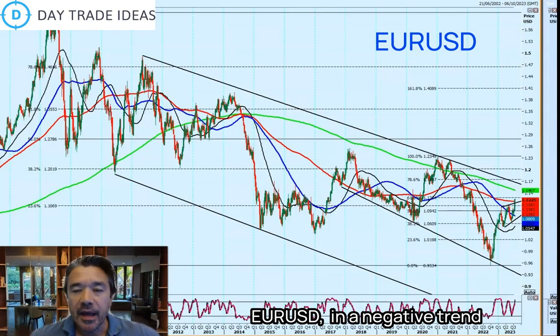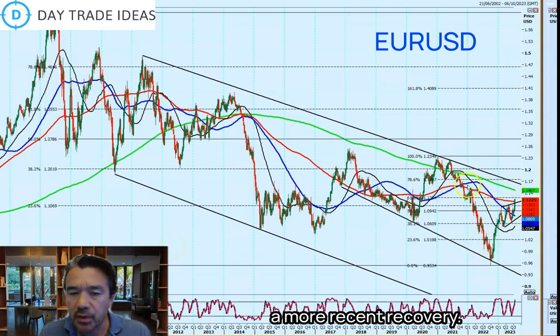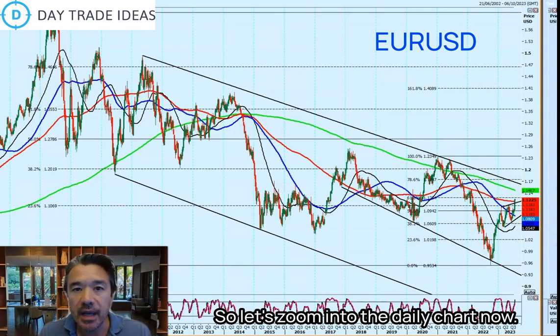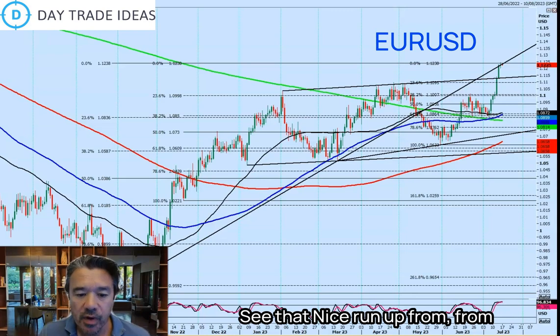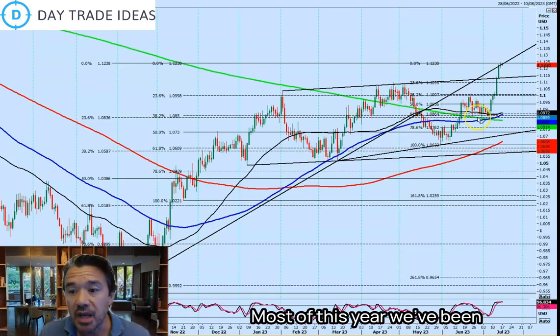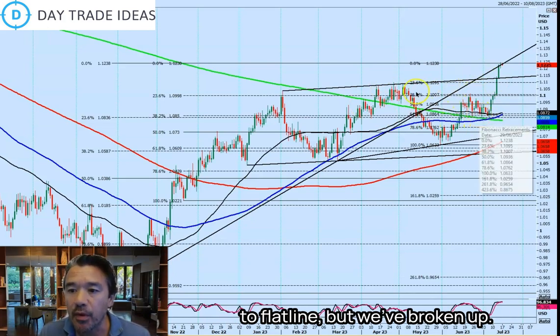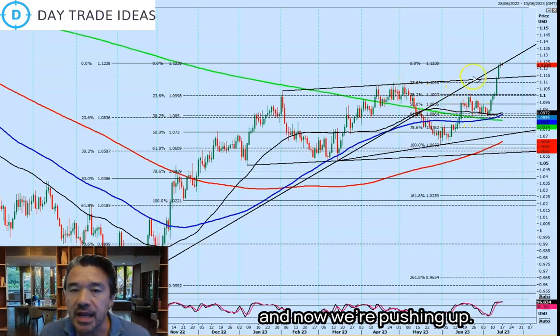This is the US dollar in a negative trend since 2008, but we're seeing a more recent recovery. So let's zoom into the daily chart now. See that nice run up from September of last year in the euro versus the US dollar. Most of this year, we've been in this horrible sideways chop. Moving averages have just started to flatline, but we've broken up. We beat all the previous highs and now we're pushing up.